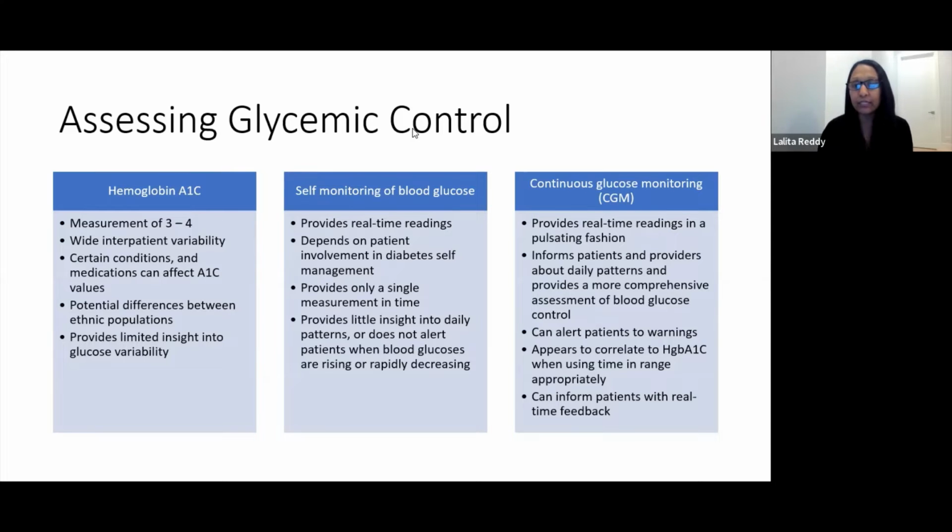When it's used appropriately, it appears to correlate to hemoglobin A1C pretty well, and it can beneficially inform patients with real-time feedback. One of the things that our patients talk about a lot is the benefit that they get from seeing their glucose readings right before they eat, right after they eat, with minimal invasiveness to them.